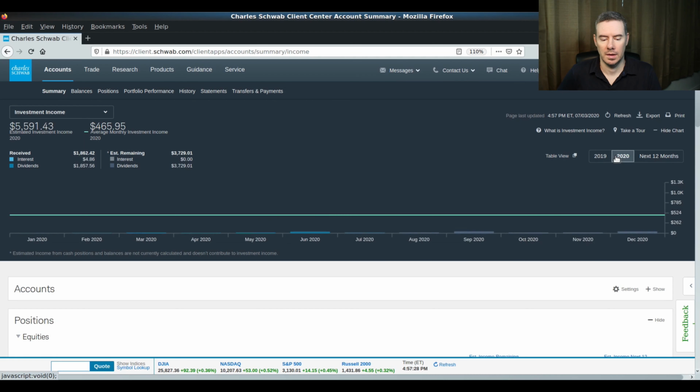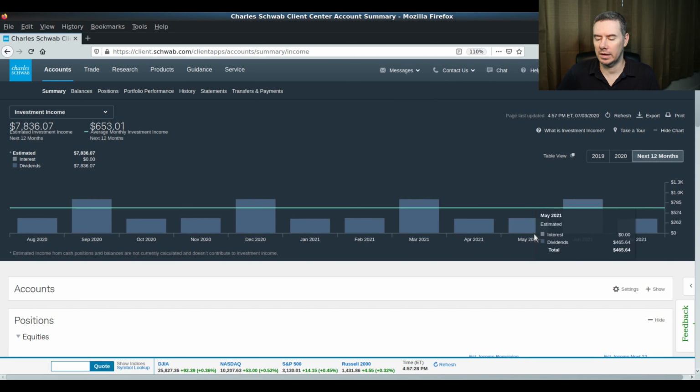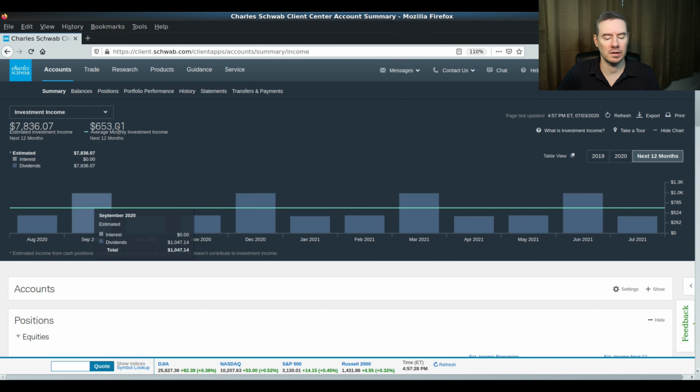So here it is. The last thing we're going to do here is look at the Schwab account, and look at the projection for July. So there's July there. We've already received some, and it looks like projections are only, I say only, $257 for the month of July. That is not a big month. It's one of the smaller months. The next 12 months is about $7,800 per year, and $653.